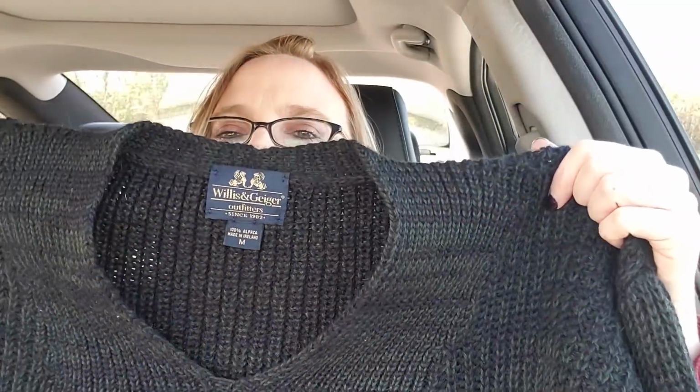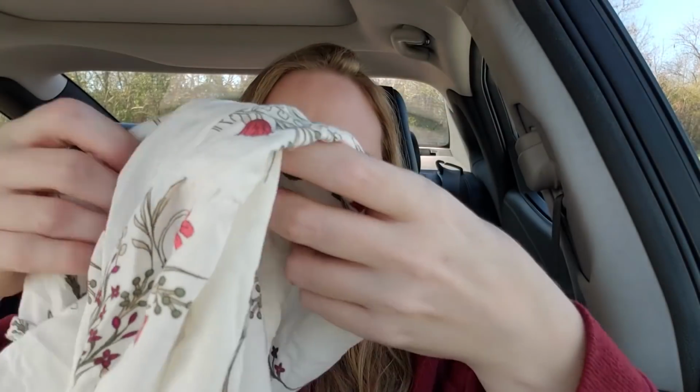Okay. So, in my second bag, I got this men's Willis & Geiger Outfitters 100% alpaca sweater, and this was made in Ireland. This thing is super heavy, but really, really soft, so I got that. But I did look that up while I was there, and it seemed like it had decent solds.